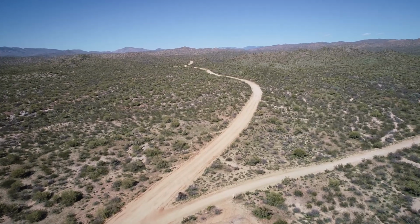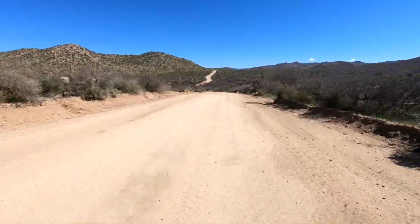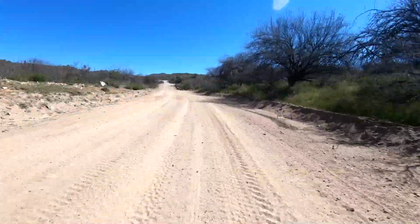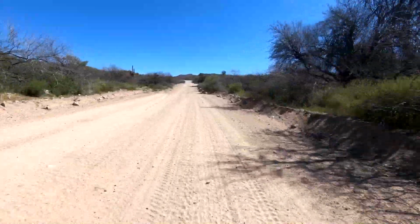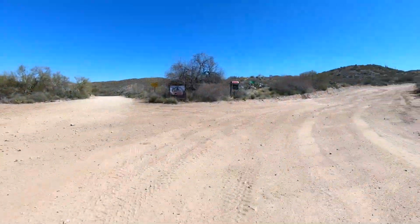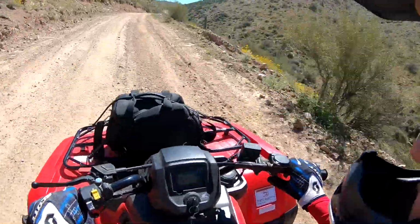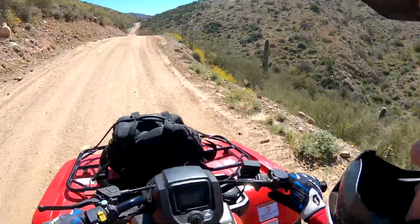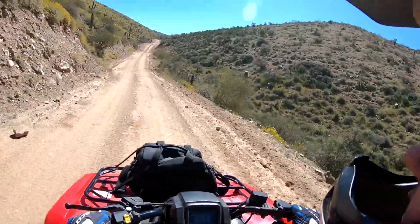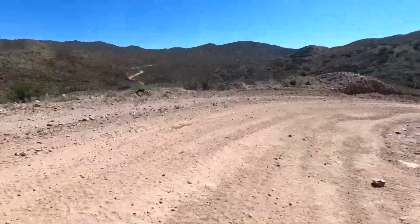From our staging area, we headed northeast along Constellation Road. The first few miles were extremely fast-moving and easy. Just a few minutes later, we split off to the right and followed Buckhorn Road east. Constellation Road does continue to the north here and heads for the Monte Cristo mine, which can be accessed on some pretty easy trails. On Buckhorn Road, things were up and down as we headed deeper into the Wickenburg Mountains.